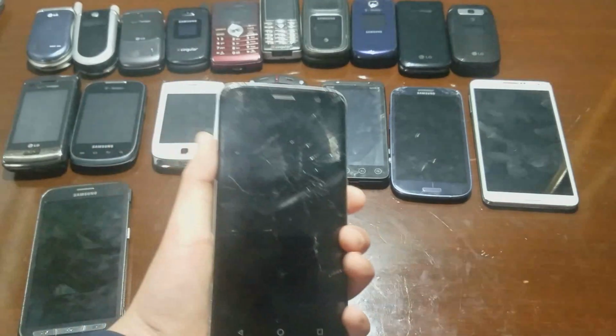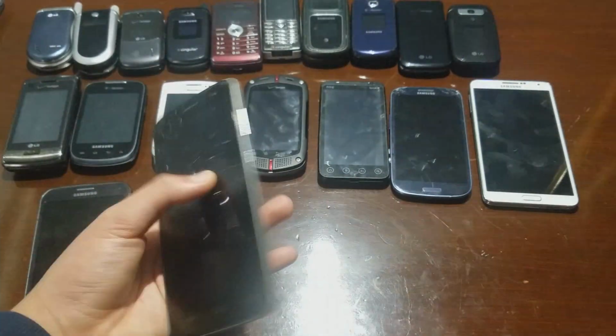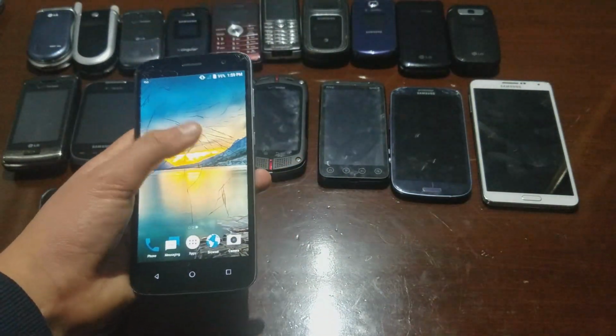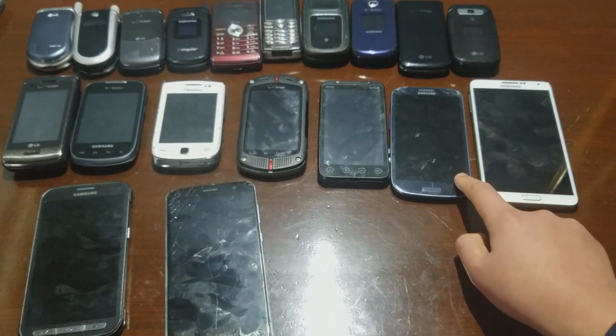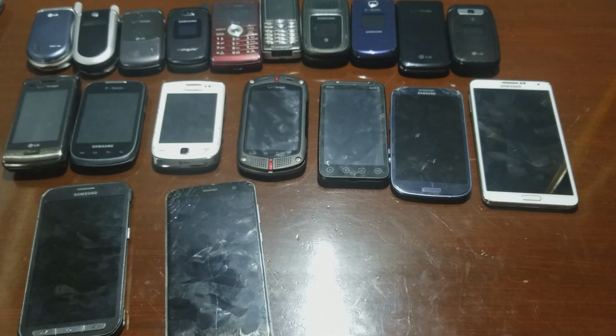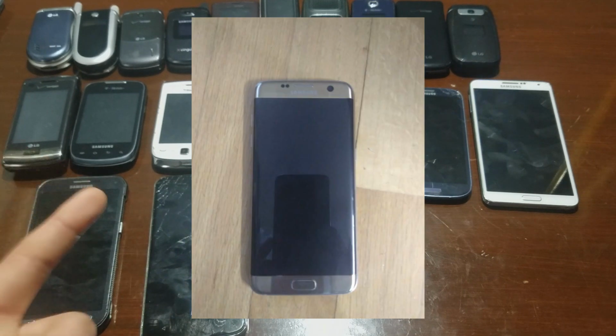Finally, this is a ZTE Blade Spark. Now, it's another one of those prepaid AT&T phones. It does work, however the screen is cracked. Oh yeah, I forgot to mention, this is running KitKat, this is running Lollipop, this is running Marshmallow, and this is running Nougat. By the way, I'm recording on a Samsung Galaxy S7 Edge, which is running Android Oreo. I can't show it on screen because that's what I'm using to record the video, but here's a picture of it.